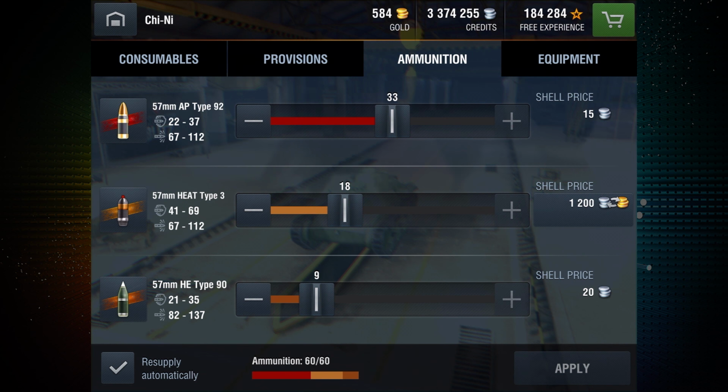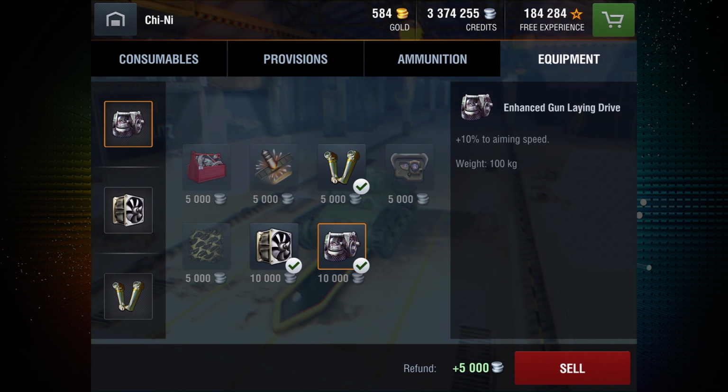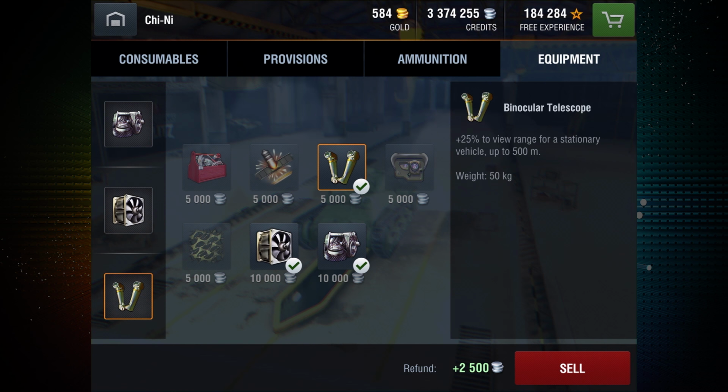Ammunition, you can see here I am carrying 18 rounds of HEAT. It's a fairly high number. Don't forget that you can change from gold to credits with the shell price button there. Equipment, I am running the enhanced gun laying drive, the vents, and I decided to run with the binocular telescope, which requires you to be stationary to use. So this didn't come into play very often in my gameplays, as you'll see coming up here.